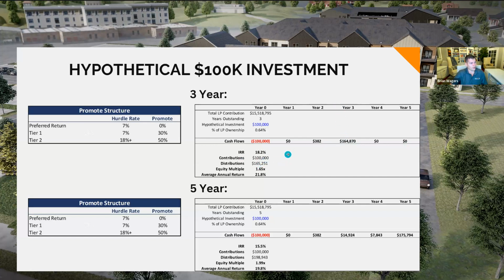So as the investors, you are getting the majority of the upside. Here you'll see a 7% preferred return, and we have a large hurdle here at the 18% mark. So it's really incentivizing for us as general partners to come in and hit the deal out of the park, and achieve that 18%, so we can participate more on the upside with you.